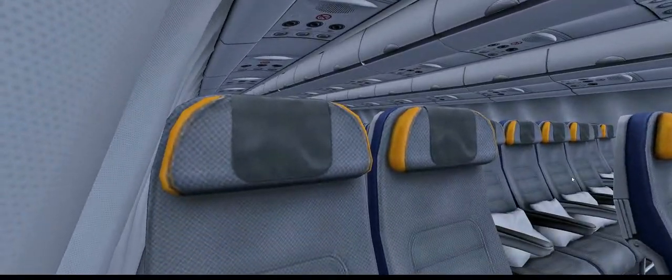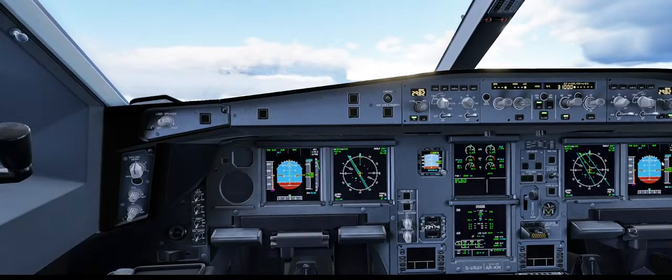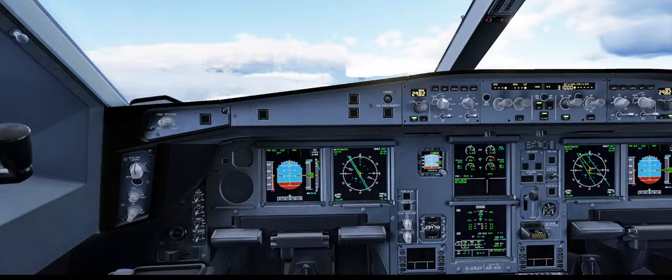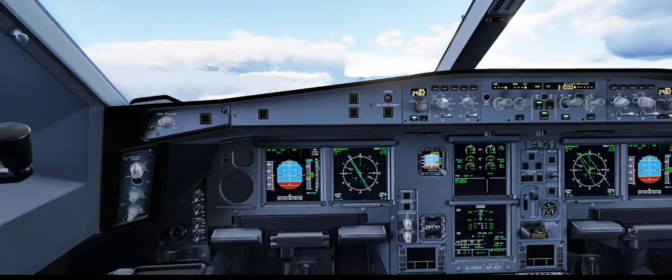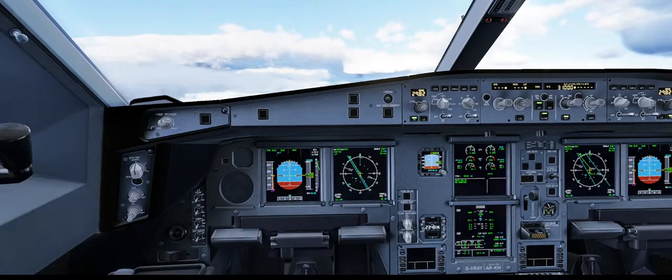Virgin 110, contact Atlanta Center on 119.375. Switching to Atlanta Center on 119.375, Virgin 110. So far it's followed the transitional, like the flight plan, to the letter. Atlanta Center, Virgin 110 evening, climbing past 17,000 for flight level 310. Virgin 110, Atlanta Center, good evening, altimeter 29.902.